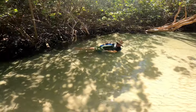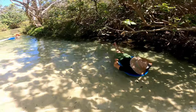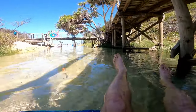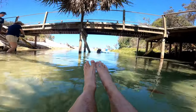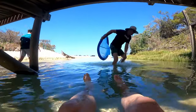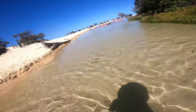Wait to see if I'm going over there. See, I'm going stiff as a board, so my ass is up. Good. Wanna go again? Yeah, why not? Hey Bridget, take this with you. Oh no, I'll take it with me. Why do I always get the shallow spot? Stuck there.